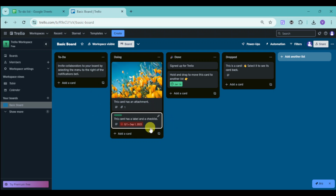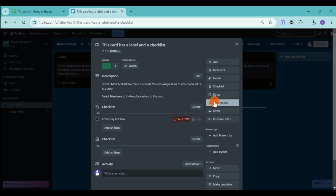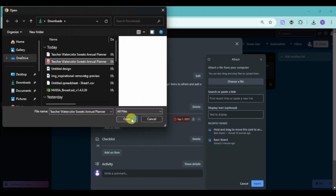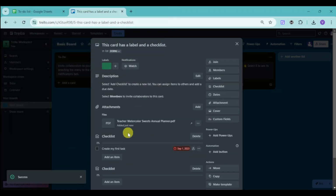So to do that, you can also click onto the card right here, then click onto this attachment. Now you can input right here a search link or a file that you want to add. Let's click on this choose file. So for example, let's add in here a PDF. Let's click on it and click on open right here. And then as you can see, the file will be uploaded. And here it is already.